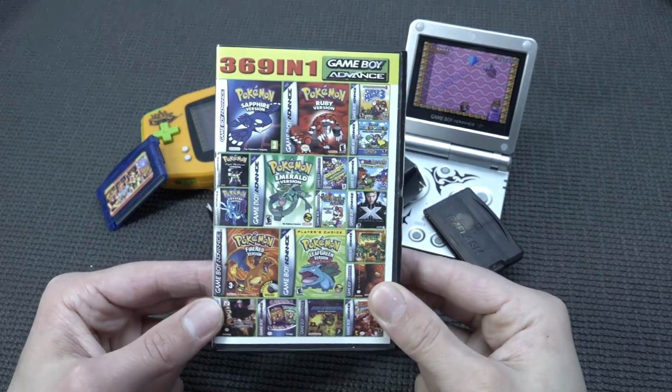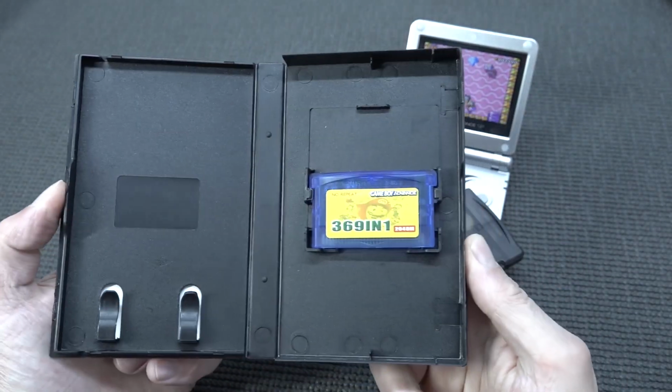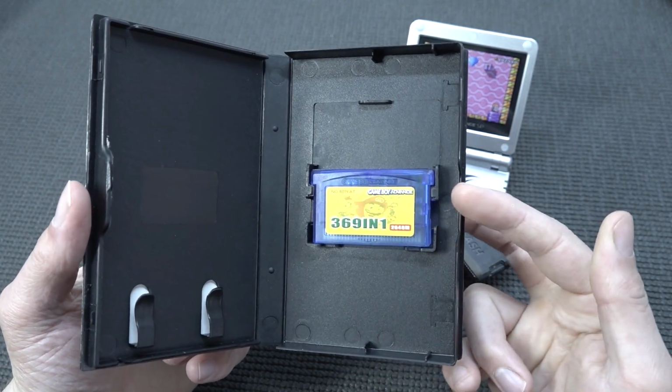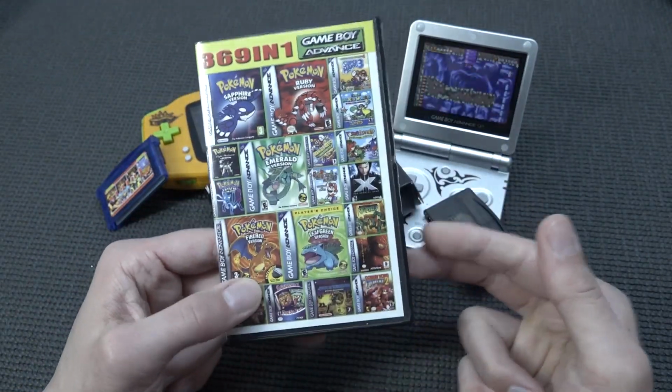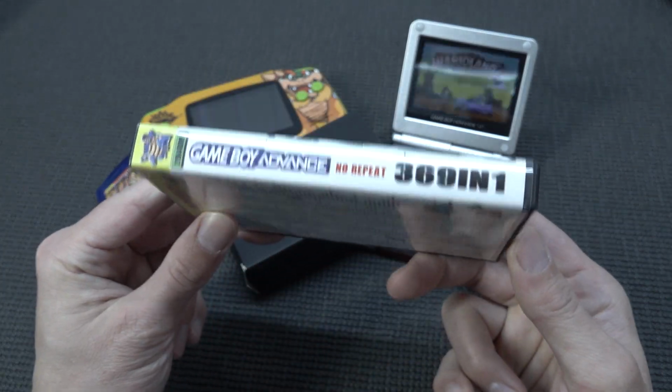We do have this old school famous one, the 369 in 1. It's absolutely a very cool piece of nostalgia of multi-game cards. I just gotta be honest, I tested it out and did a full review about them a couple of years ago. Funny thing is this is one of the first products I've reviewed from AliExpress, and it's absolutely garbage in many ways.